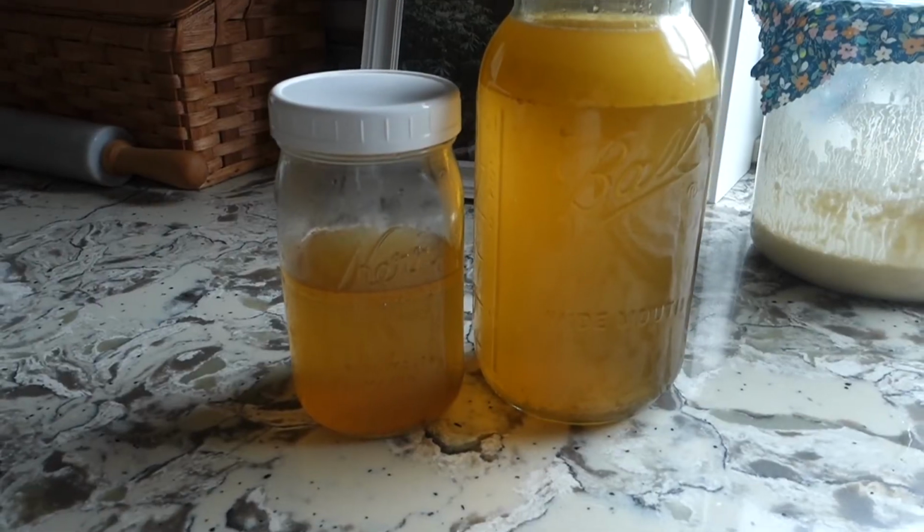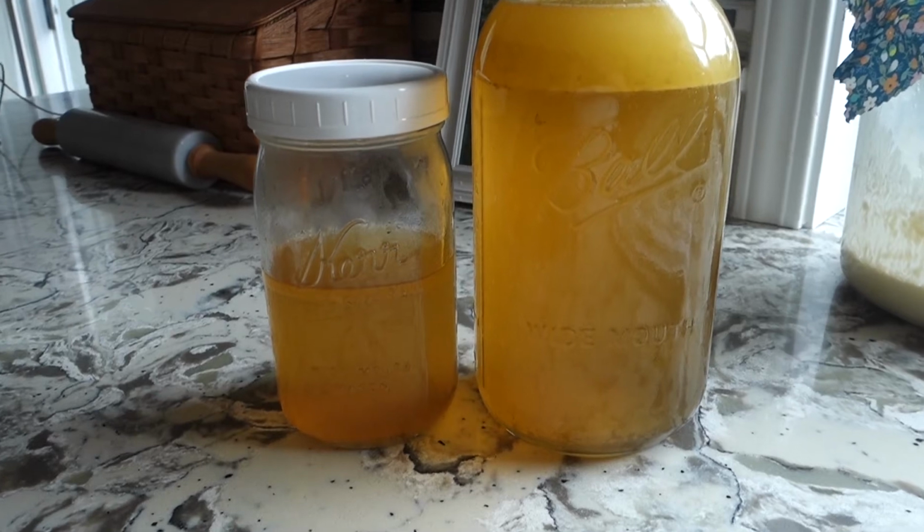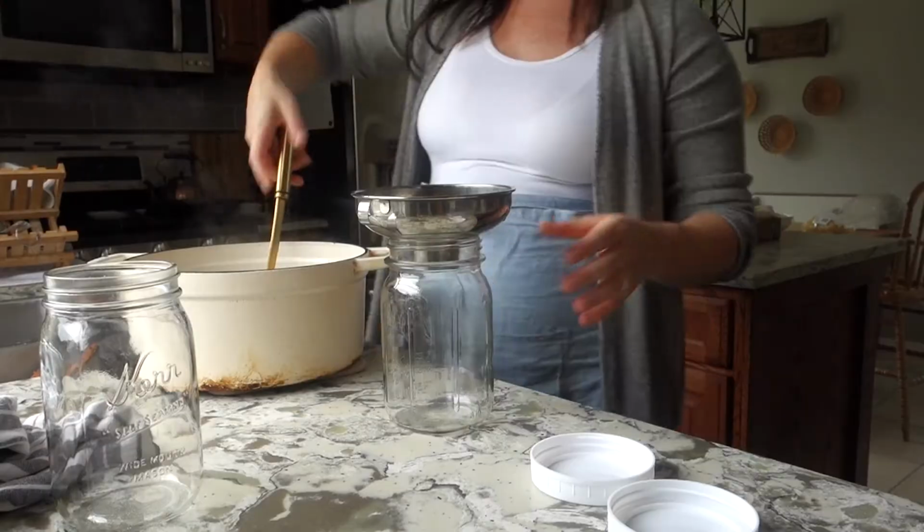Okay, so I have that bone broth going for 4 hours, and then after 4 hours, I'll set it for another like 3 hours. And then this is the perfect time to start. Actually, I usually start at around 3, but then I just keep it on warm all night as I'm sleeping, and it just stays on keep warm till I get up in the morning, and then that's when I will transfer it to jars or use it.